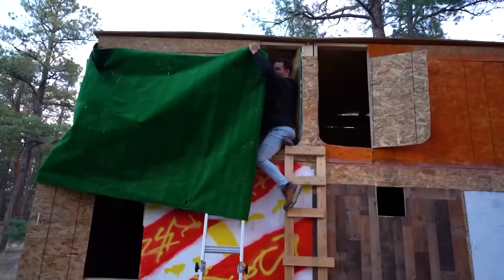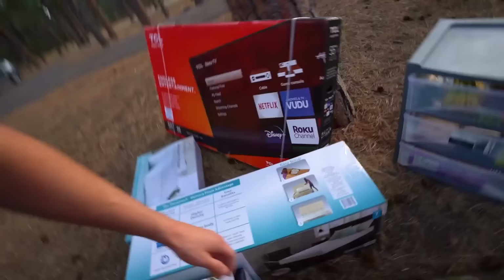I am sitting here with all of my supplies, which I need to then transfer up to the third story, where I'll be sleeping tonight. I gotta unbox a lot of this stuff, so I don't have to unbox it upstairs.